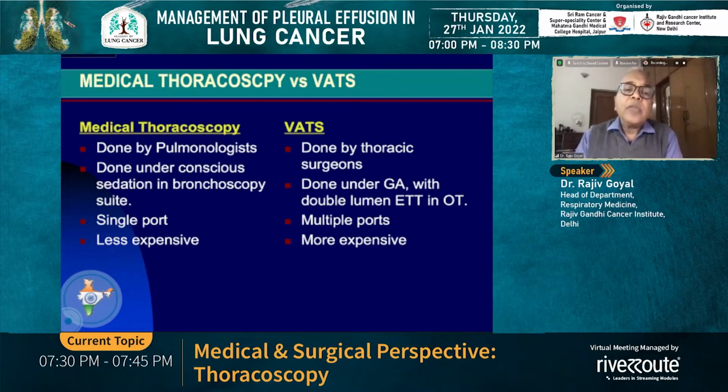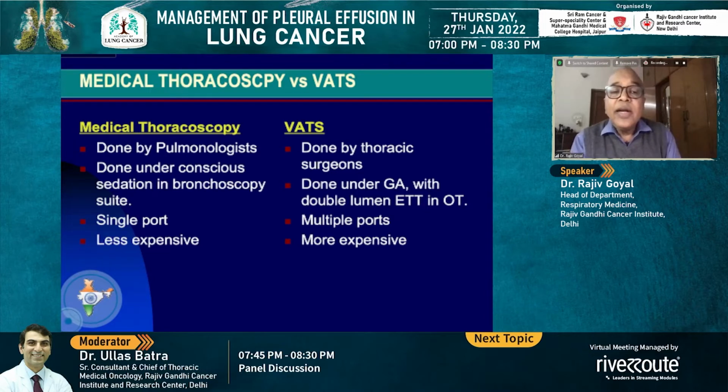So, what is the basic difference between medical thoracoscopy and the VATS procedure? The medical thoracoscopy can be done by the internist and by pulmonologists. It is done under conscious sedation, unlike the VATS procedure, which has to be done under GA with a double lumen endotracheal tube. Thoracoscopy can be done under conscious sedation in a bronchoscopy suite through a single port, and obviously is less expensive and less morbid for the patient.